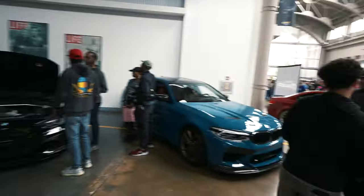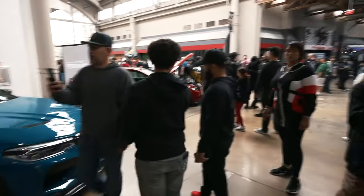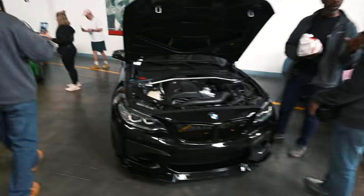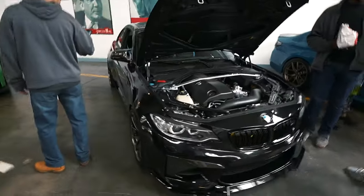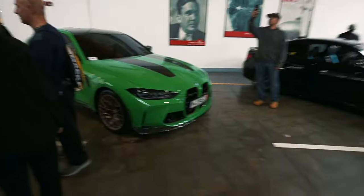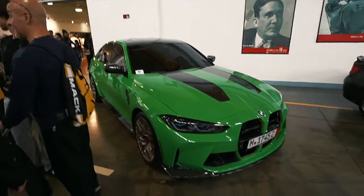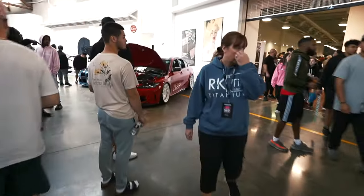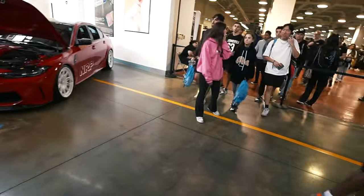Alright, so the show is pretty much well on the way. Place is packed. Everywhere walking around. It's definitely a different vibe this year, especially because of the weather, but really loving being able to talk with everyone, seeing all the different builds, and everybody's cars have been totally different from last year, and that's what I can really appreciate. Every time you come to Invasion, it's always a different experience. You're not always going to see the same builds over and over.